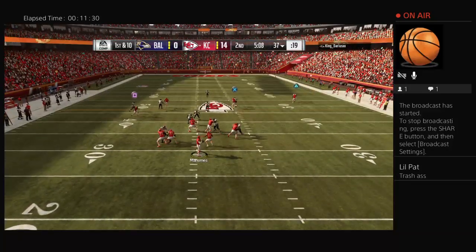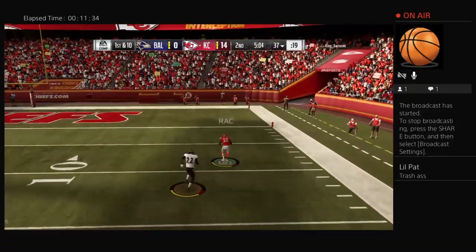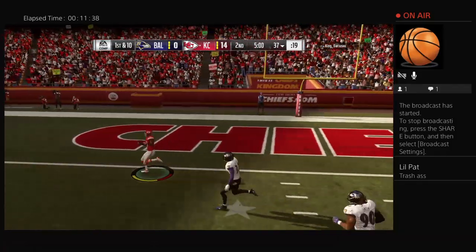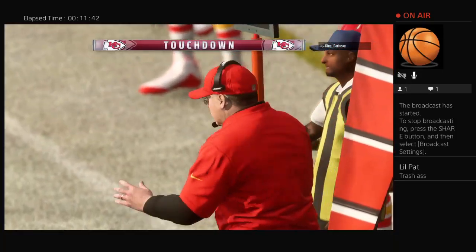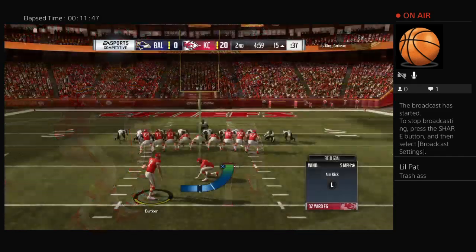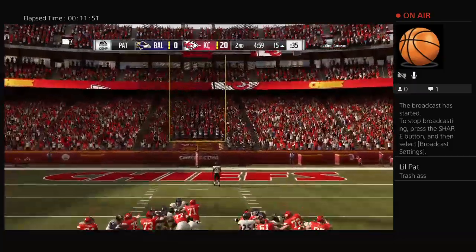So after the INT, here's Mahomes. And going deep for Hill. Got a man, it's caught inside the 10. And all the way in for a Kansas City touchdown. Tyreek Hill, 63 yards. And the Chiefs are able to grow their lead.